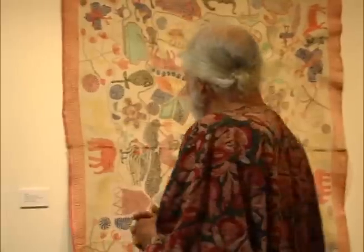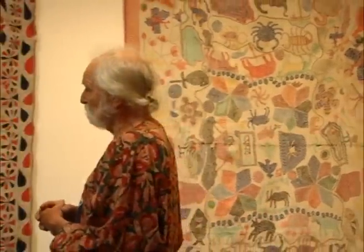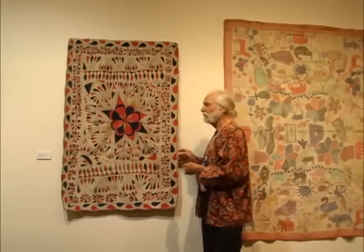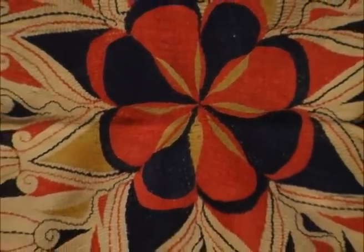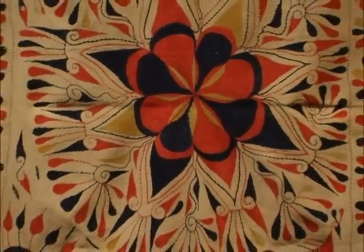I don't have a formal speech. I thought we would just wander around and I'd talk about the pieces. These two are what's called kantas, and they're made from used dhotis. Dhotis are what men wear. You see in pictures of Gandhi, he's always spinning. Well, it's because the men spin the cotton from which dhotis are woven.